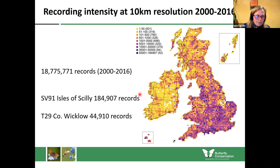What we found here was that SV91 on the Isles of Scilly was the 10K square with the greatest number of records, almost 185,000, and T29 in County Wicklow had just shy of 45,000 records. And I do believe that that's the 10 kilometer square where the chap that established Moths Ireland lives. So no surprises there, he's obviously very keen.